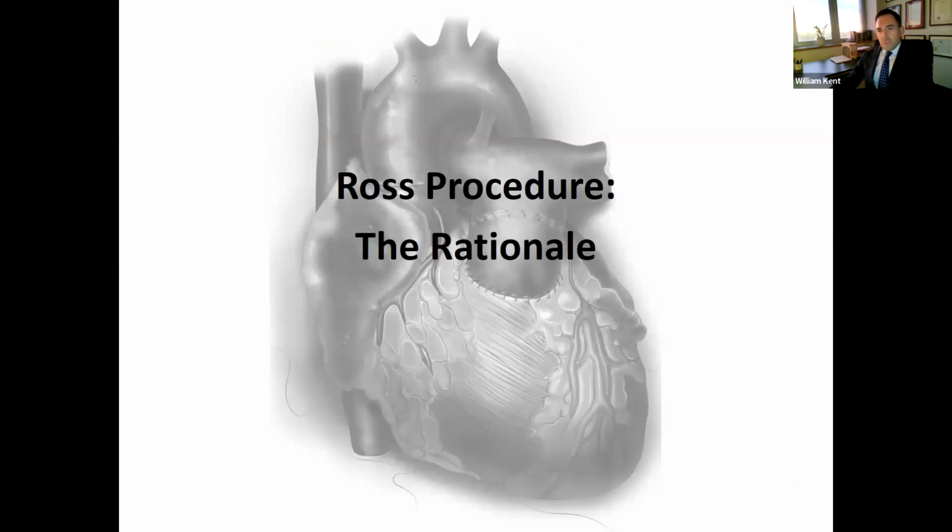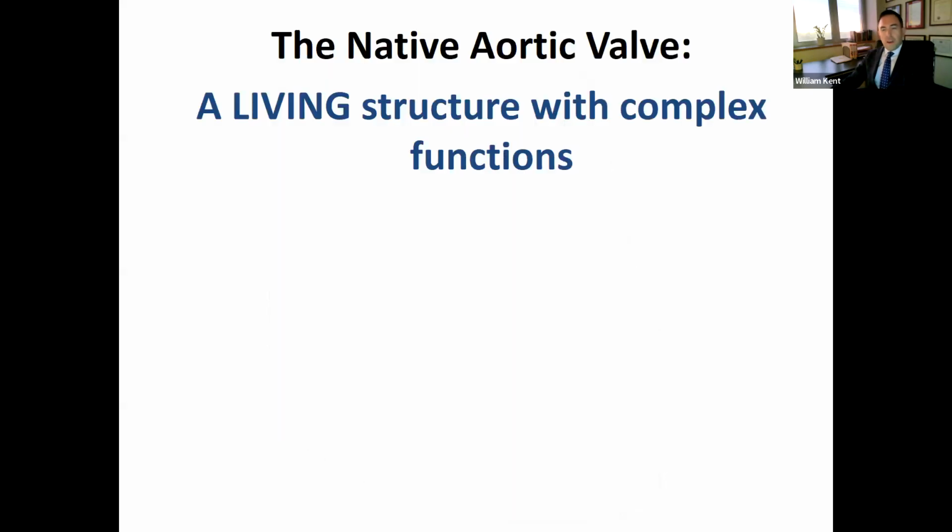Now let's talk about the Ross procedure in a little bit more detail and what's the rationale for this. I emailed Ishmael and said, do you mind if I use some of your slides? Because he does such a good job of presenting the rationale for the Ross procedure. So a few of these slides you may have seen before, but the point here is that the native aortic valve is a living structure with complex functions.